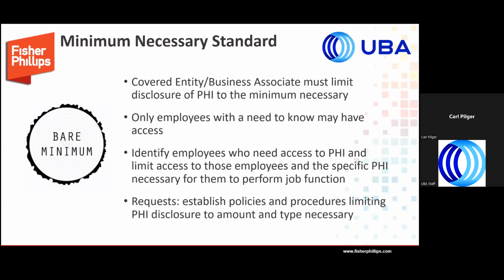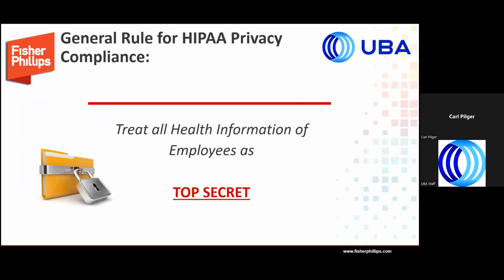Make sure that you've got policies and procedures in place that limit the disclosure to the amount and type necessary, and make sure that everybody is trained to understand what your rules are regarding fulfilling requests that would involve disclosure of PHI. I think the general rule of thumb, particularly as we talk about privacy and head into talking about security, is that you should understand and treat all of this information as top secret. You can see here we've got a folder with a padlock on it. That's a visual representation of essentially saying anytime you've got information in your organization's possession, as far as operating and administering the group health plan, it should be essentially under lock and key, whether it's electronic information or hard copy.